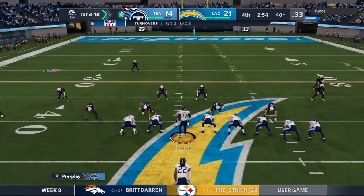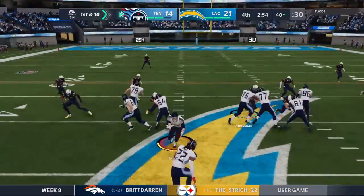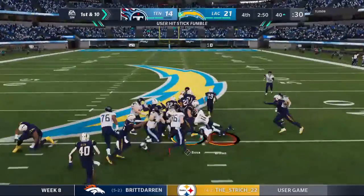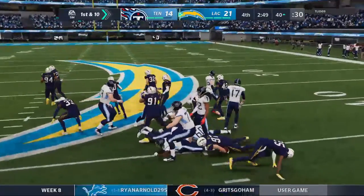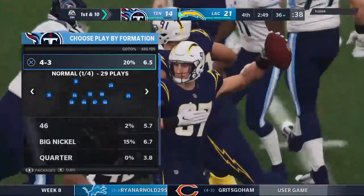Three tight ends in the ball game here on 1st and 10. They'll run with Henry. Oh, no, he lost the football. And picked up by the Chargers. And they take possession of the football and have it at the 36-yard line.